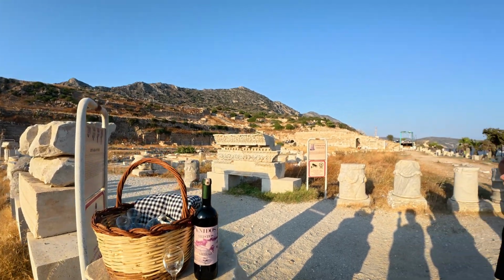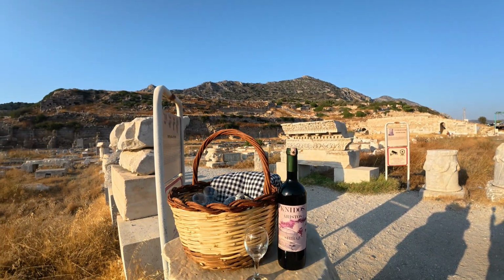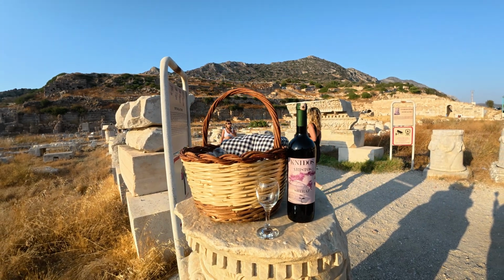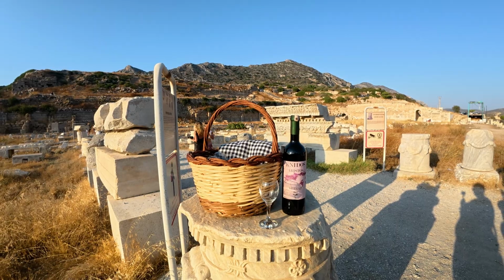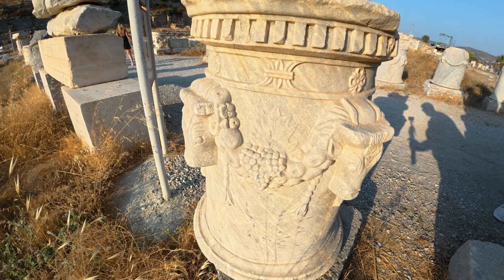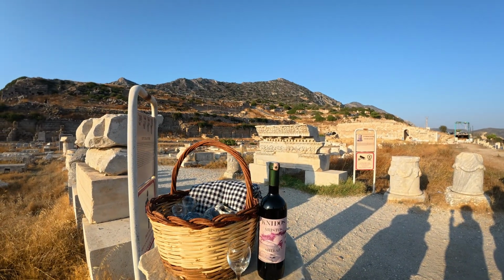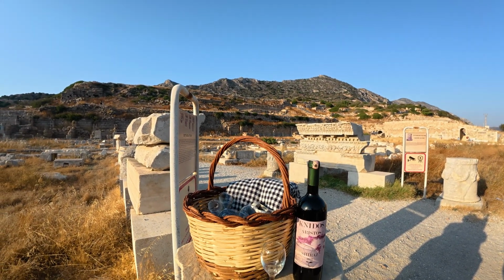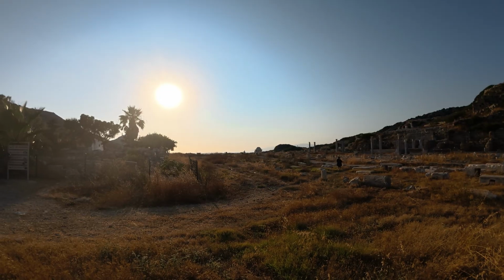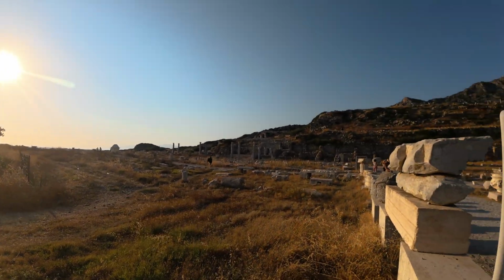So we just entered the entrance of the ancient city of Knidos and I wanted to show you the Knidos wine. The Knidos wine has been made for over 2000 years and it was sold all over the world, up to Italy. Still on the ancient pillars over here you can see the grapes from all the vineyards that were here many years ago. Later this evening we will have a small toast just to watch the sunset in the ancient city of Knidos.